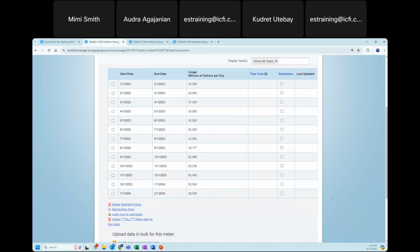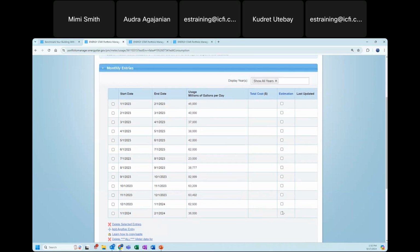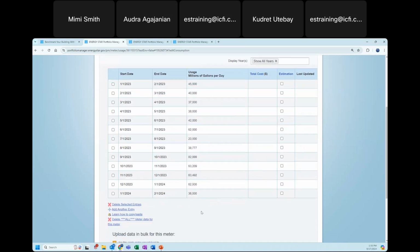Okay, and then the last column I'll call your attention to is this total cost column. So the first thing I'll note is that this is not required. Again, I will repeat that this cost column is not required. However, it can be very helpful to see the changes in cost over time, depending on your usage patterns, and it can be another great metric to generate if that is something you are interested in. So I like to call that out because it can be a really helpful tool to see energy and cost savings, hopefully. But again, this is not a required field.